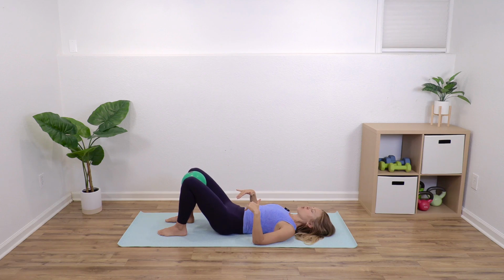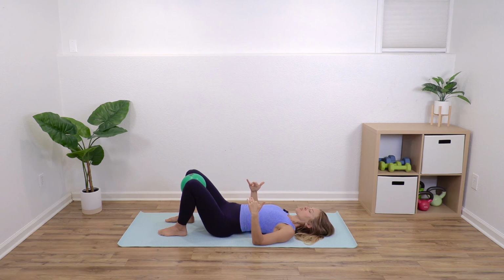We're really mobilizing the pelvis, because as I said, if you think you have a problem in tilt one way or the other, a lot of times it's because that pelvis just doesn't feel free to move. And then back to center.